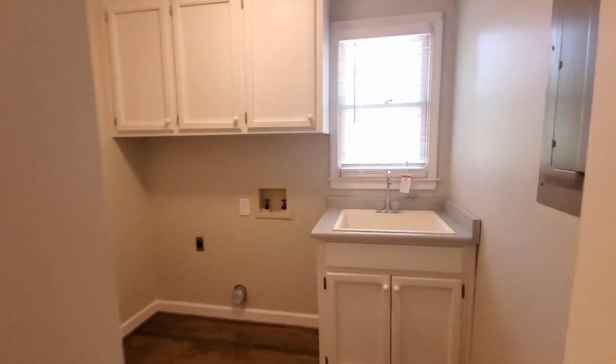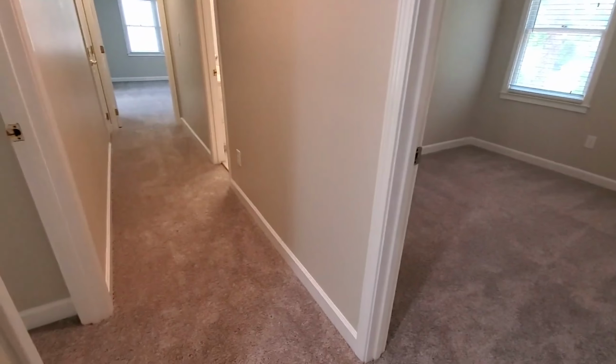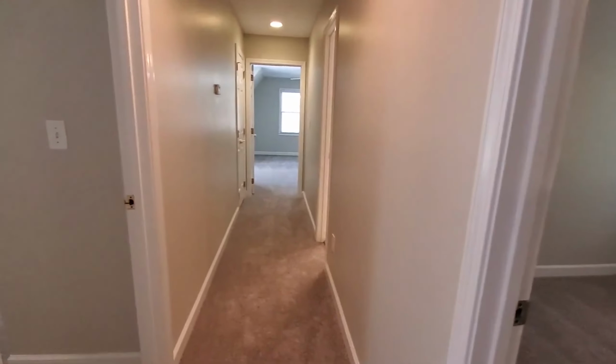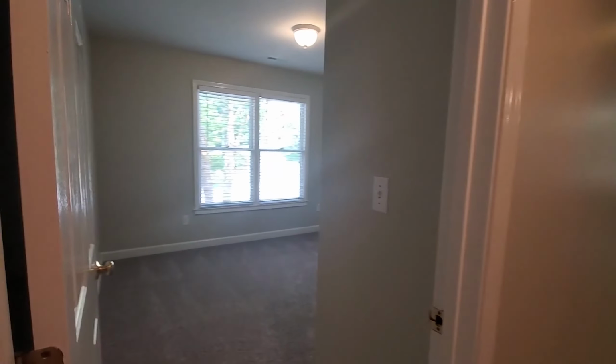We'll go upstairs and check out those bedrooms. You got nice spacious bedrooms and closets up here, as well as two full baths. Upstairs is carpeted. Great carpet choice, kind of goes with everything. So we'll start here with this first bedroom. This bedroom is on the front side of the home.